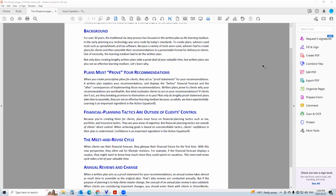The problem is written plans aren't really very effective. And there are a number of reasons for that. And I want to go through them today because this is all really the foundation for saying, let's leave this old technology behind. It's not effective. Let's embrace a much more modern approach, which is, of course, creating plans interactively with clients. And in the process, not only will we create plans that suit clients and that they embrace, but we're actually going to save a lot of time. And I think that's a very key factor in today's world.